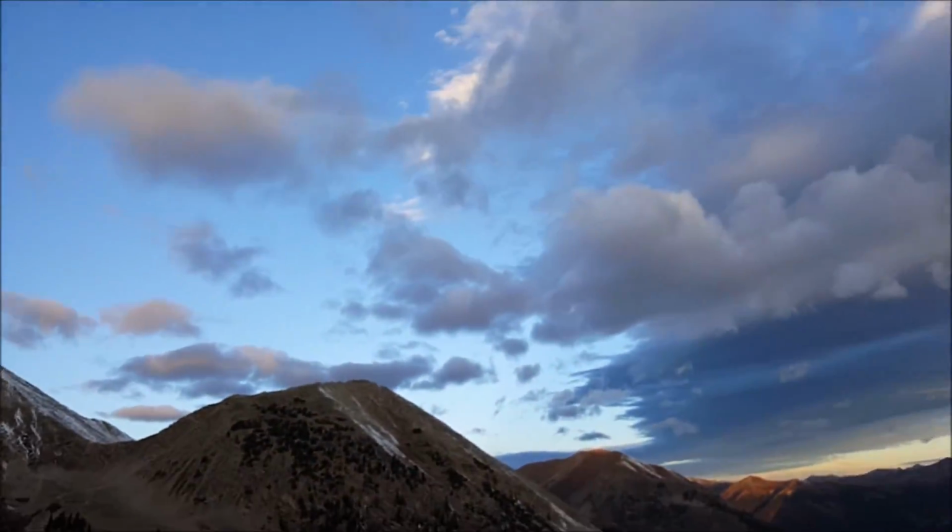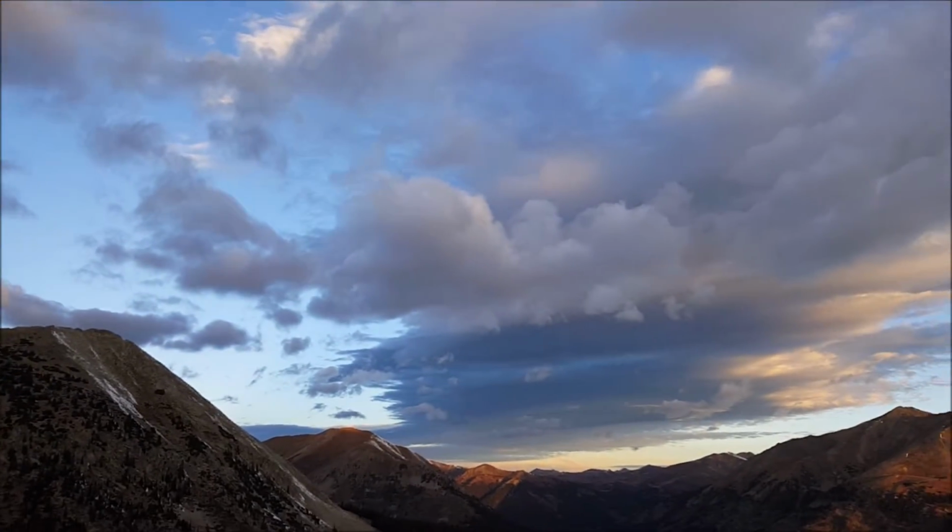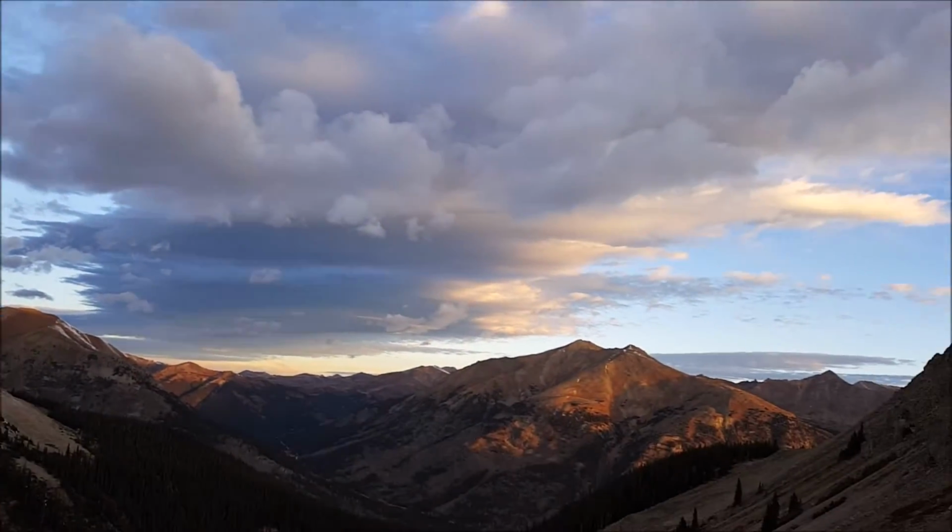If you're wearing headphones, I recommend turning it down. But let me turn this around for you, and we're finally starting to get a little bit of sunlight up here, so hopefully the quality on the image will be a little bit better for you guys. Also, you're so close to the clouds, it literally feels like they're going right over the top of these peaks.